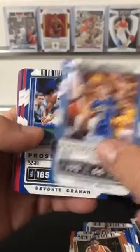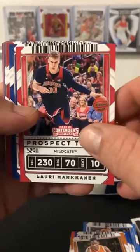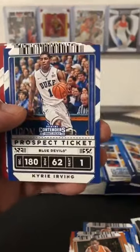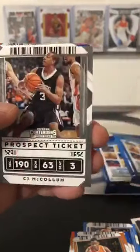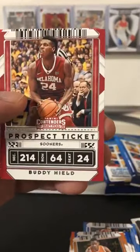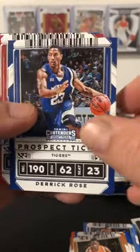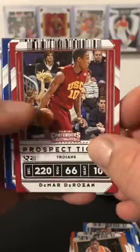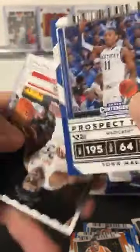Lonzo Ball. Devonte' Graham, Kansas. Lauri Markkanen. Kyrie Irving. Klay Thompson. CJ McCollum. There's another Shai Alexander. Buddy Hield. Paul George. Derrick Rose. DeMar DeRozan. John Wall.